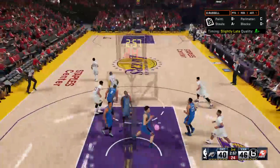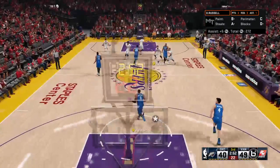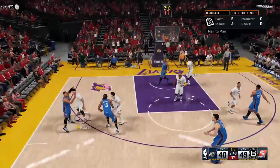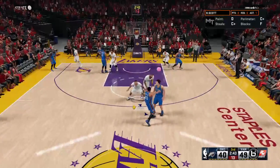Took him no time at all on that one. Russell got his first 3 points of the game. Well played. This bench has made a change. The lead appears to be heading north, if you will. Right side, Westbrook.